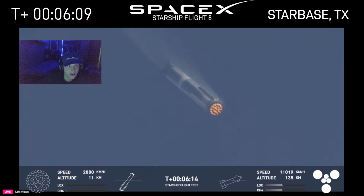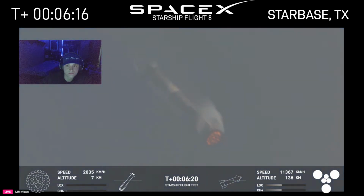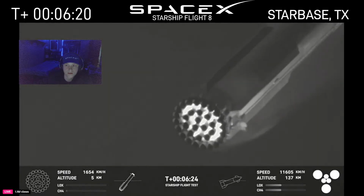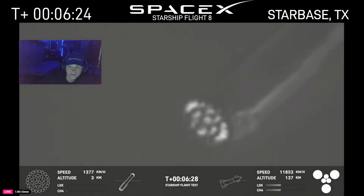Eventually she's moding down to only 3 engines for that precision flight into the tower. Right now, the booster is using its 4 hypersonic grid fins to help guide itself through this atmospheric entry back for its precision landing at the launch site.